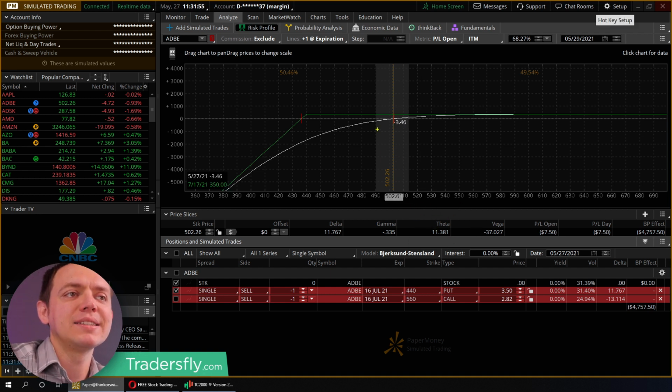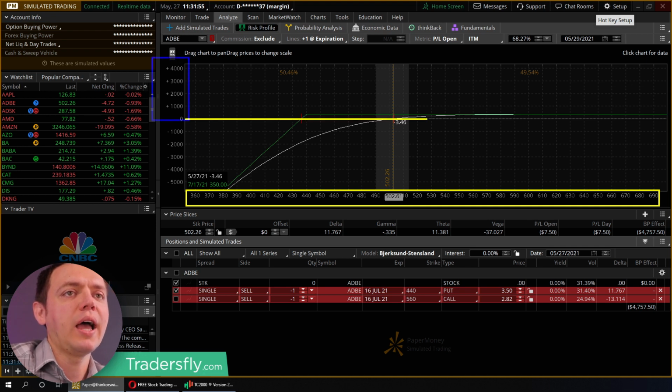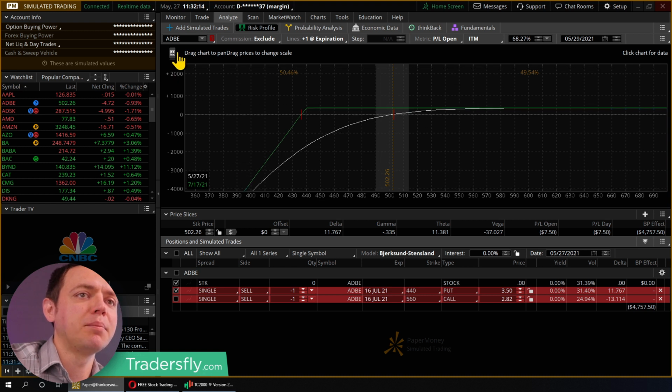This white line is the line today. The green line is at expiration. The axis on the bottom is the stock price. Here's our zero line. So as we're above that line, I make money. If we're below, I lose money. So I want to stay above it.